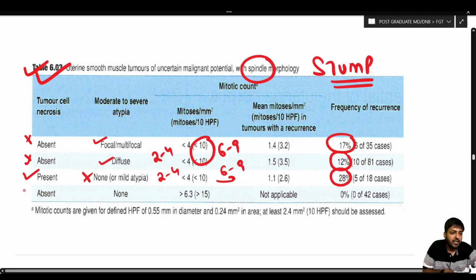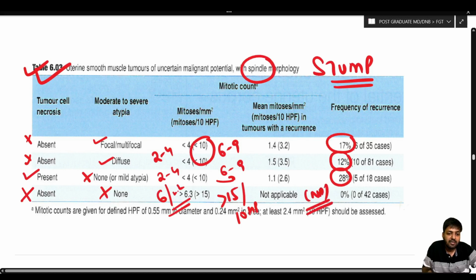Whereas in those conditions where there is no necrosis, neither is there any atypia. Over here, if you see the mitosis, it is more than 15 mitosis per 10 high power fields, 10 HPF, or more than 6 mitosis per millimeter square. In this case, again, this is labeled as a STUMP, but remember, over here the recurrence rate is not applicable because that much study has not been conducted yet.